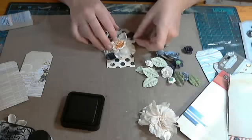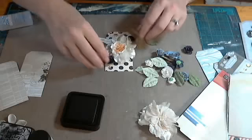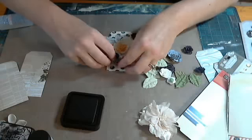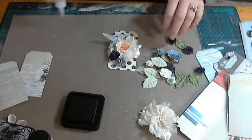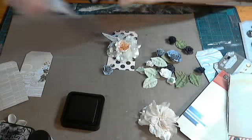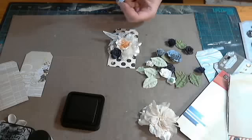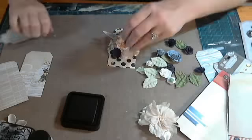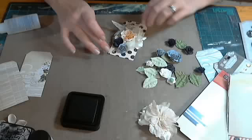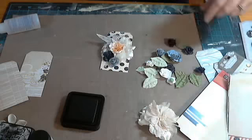I think some little mini black roses on here would look really super cute. What do you guys think? Or maybe a little black one, a little gray one. Yeah, I like that. Because there is a lot of gray and black in this paper line, but I love that. And we don't want to cover up too much of this tag because we really want the black polka dots to show through, right? Yes, we do.